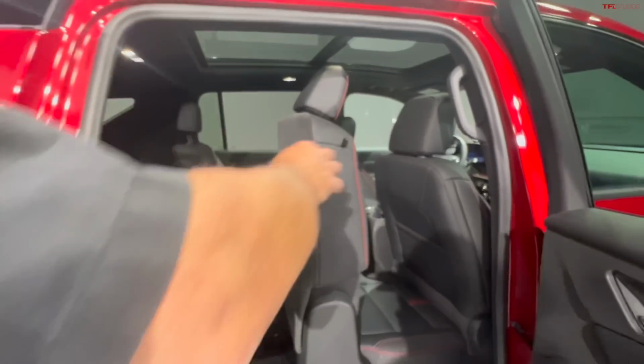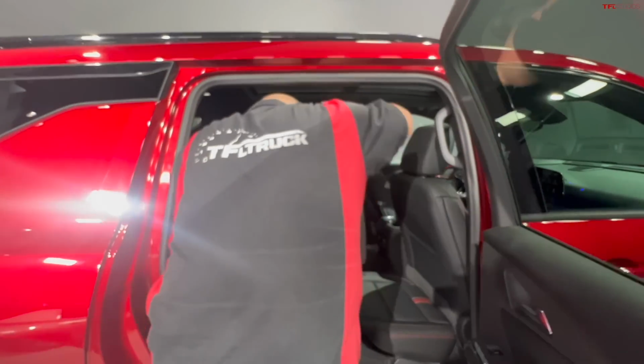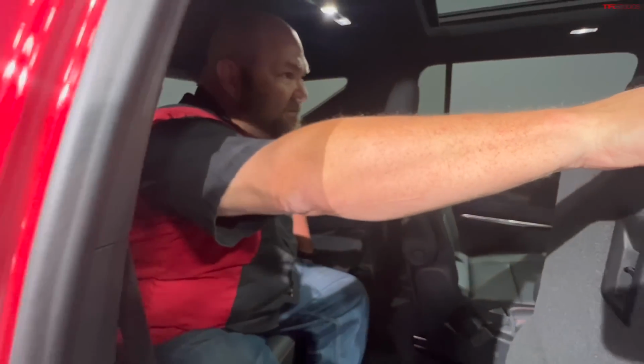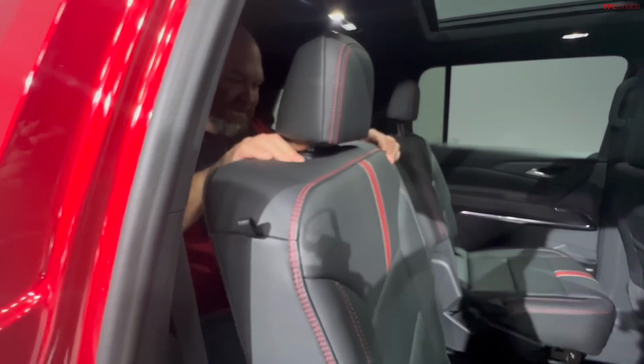All right, I guess I'm going in. It's always funny when the fat guys get into the third row. Actually, not too terribly bad. Let's see what happens. Everybody wants to know what the third row space is like, Nathan. Yes, I know. And when you have a 260-pound guy who's 6'1" going in the back, it's amusing.